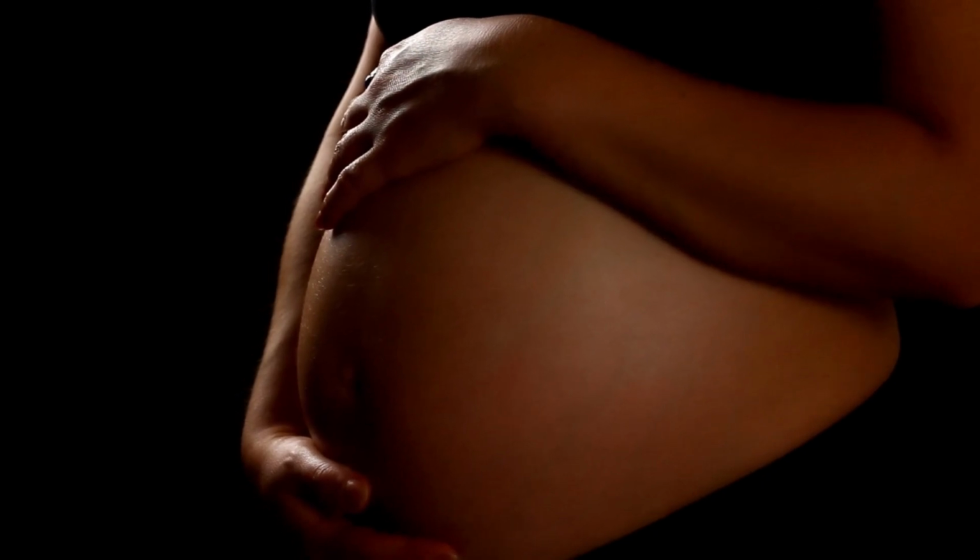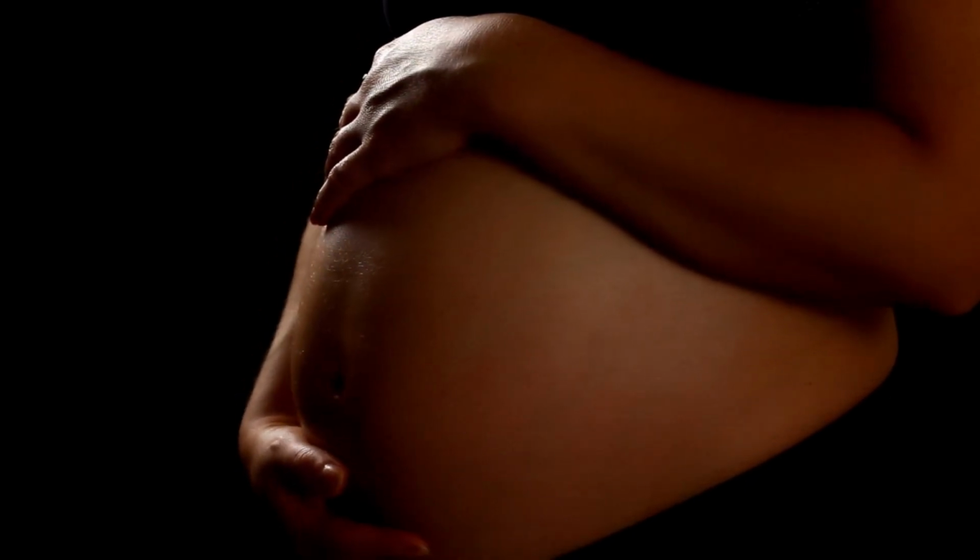Another sign of a head down baby is your baby bump being carried lower than it was before. So if your baby is head down, most of their body is going to be concentrated in the lower portion of your womb, and that can make the lower part of your baby bump look fuller than higher up. So if you notice that your baby bump seems to have dropped and you're carrying it lower than you did previously, it's likely that your baby is now head down.